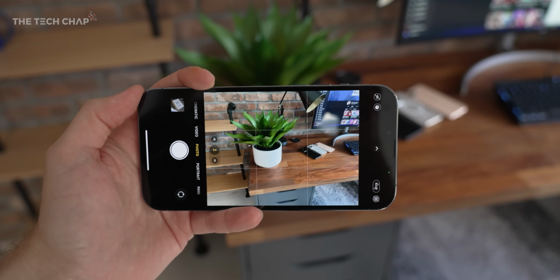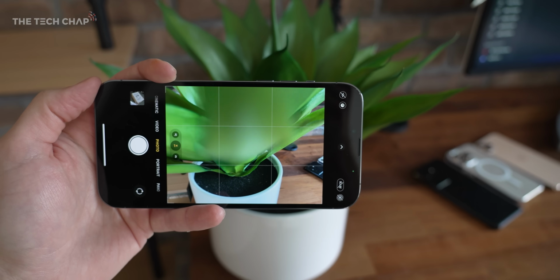So this next problem was actually widely talked about when these iPhones first came out, and a lot of reviews mentioned it.